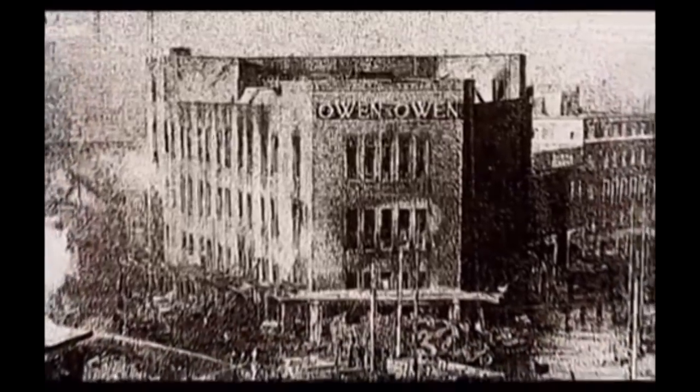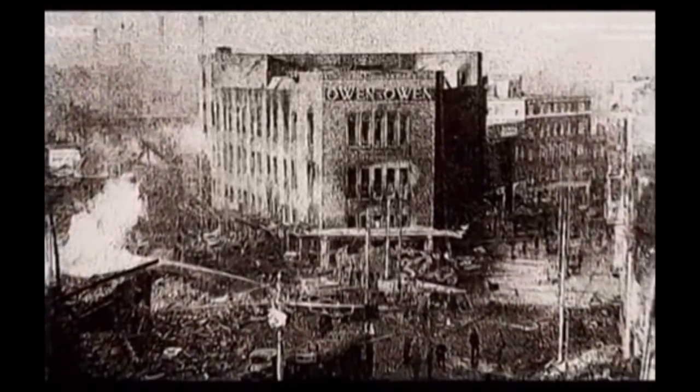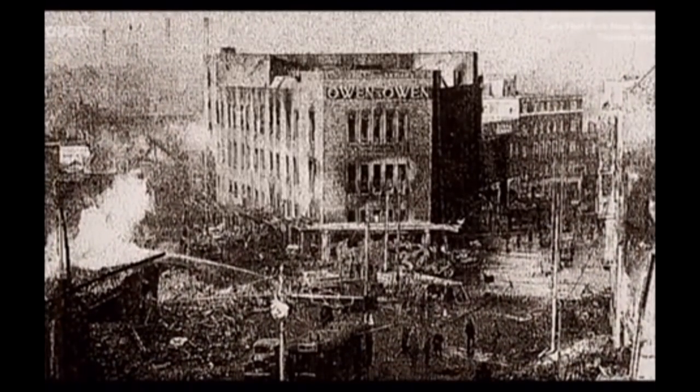What was it like on that night? It must have been pretty chaotic. Well, yes, I mean, it was just gone 8 o'clock when I was told to go into the city, which I did with my crew, and I was told to go and report to Owen Owens. When we got to Owen Owens, I discovered that the flames were coming out of all the windows and the roof, and I said, well, we can't do anything here, that's far too late.